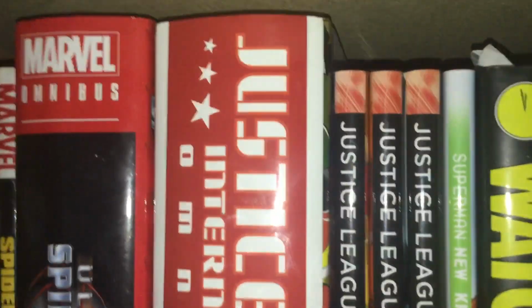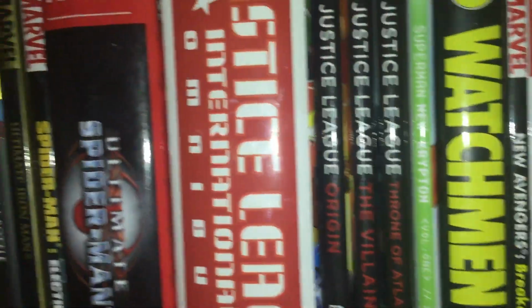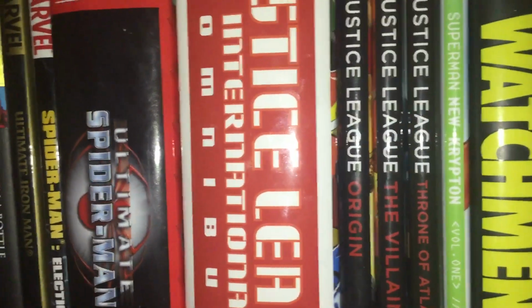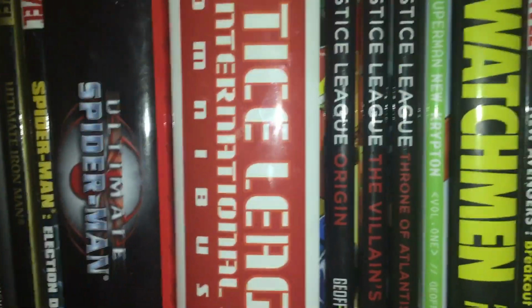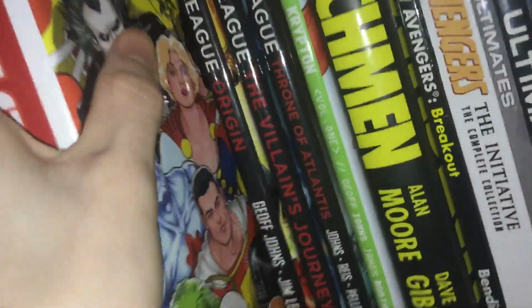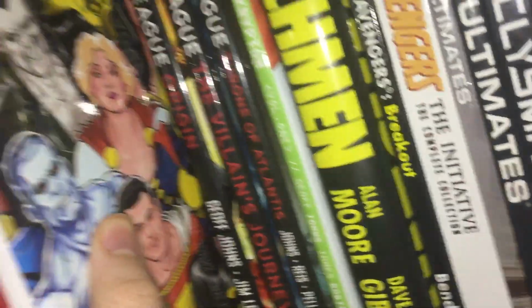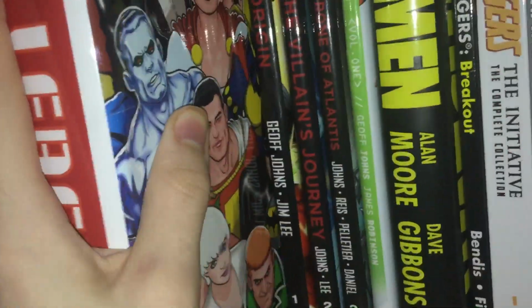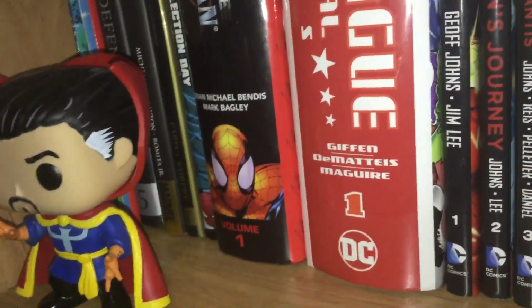This one I got for graduation last year. This is the Justice League International Omnibus. Some folks ask for cars, some folks ask for PlayStations and that sort of thing for graduation. I asked for a giant comic book. It was a good price too. I believe it was on sale at the time of my mother's purchasing the book. I believe it was like $90 something as opposed to the $115 it was originally.